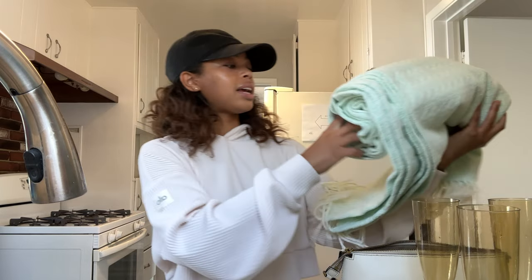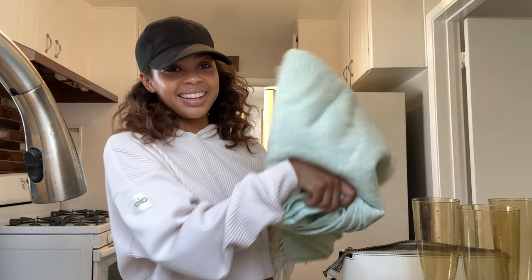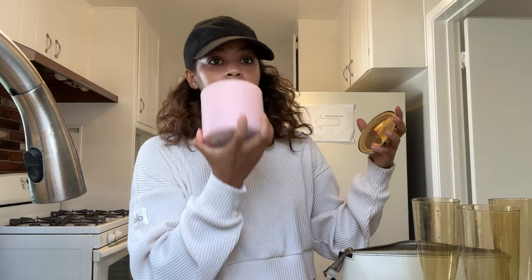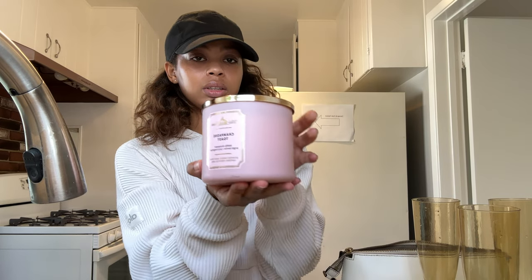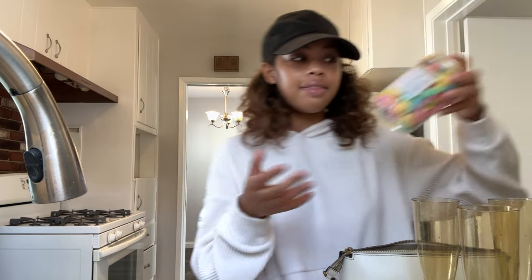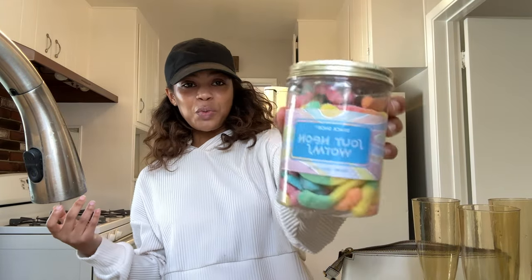Oh my gosh, I love this. A little green blanket. This smells so good, you guys. It's bubbly champagne. Champagne toast by White Barn. It smells amazing. It's gonna smell so good when I light this up. And then she got me some gummy worms. Oh my God, my realtor is the best realtor, you guys. I'm gonna tell you guys more about it, but she's absolutely amazing.